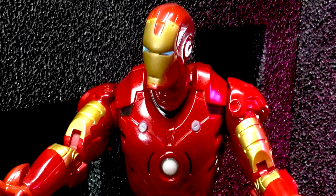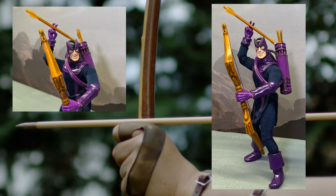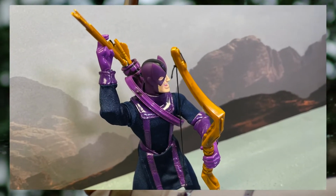Witnessing Iron Man fighting for the cause of justice, Clint becomes a master archer and assumes the identity of Hawkeye.